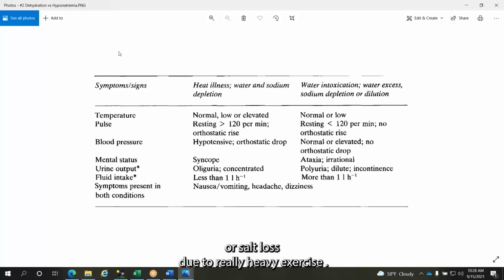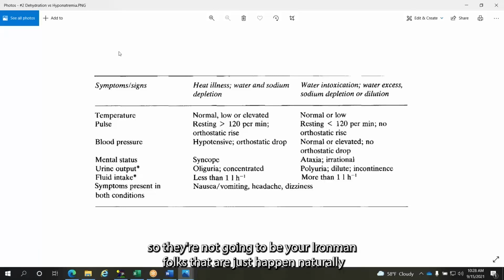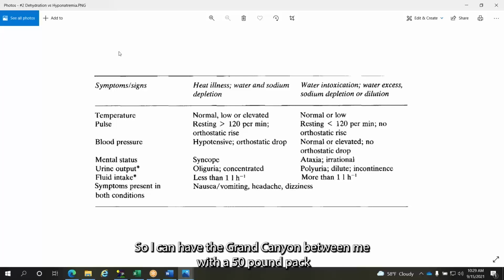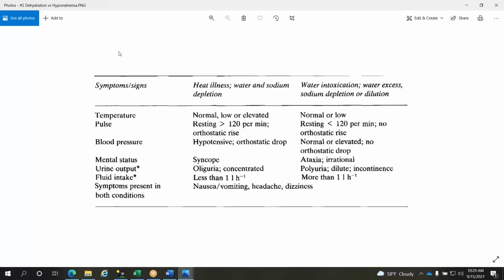Or salt loss due to really heavy exercise. So a lot of our folks here, they're not exactly high level athletes. So they're not going to be your Ironman folks that are just hyponatremic because they're doing extreme things. Little things can kind of seem extreme. So hiking up the Grand Canyon of the Tuolumne with a 50-pound pack is kind of an extreme event for a lot of these folks.